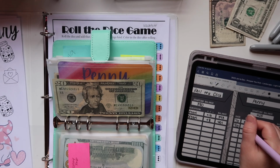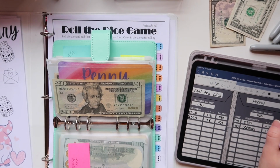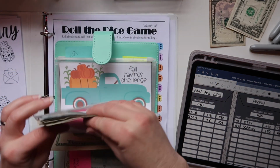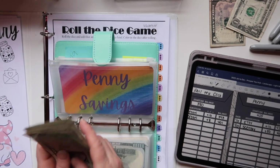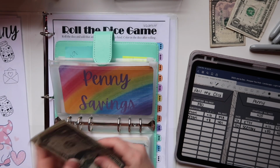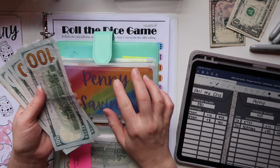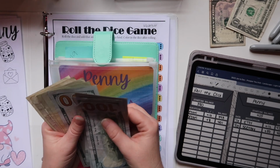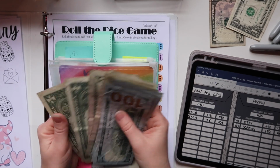So let's do plus 20, which is 457. That is what I should have in here. Now this 670, the penny savings, is all going to debt. It's not going to anything else. The penny challenge is all going to debt. 1, 2, 3, 420, 45, 55, 6, 7.